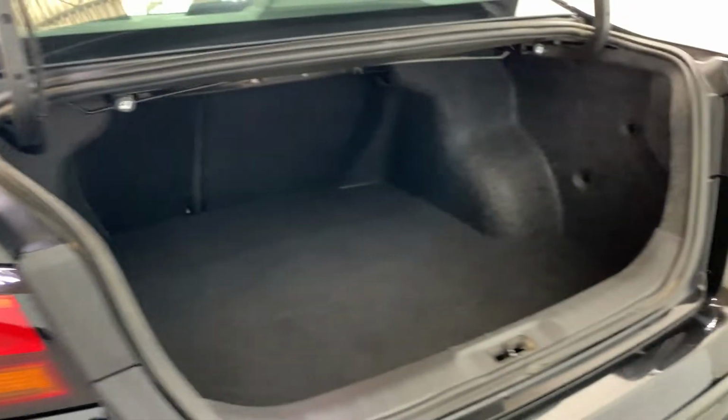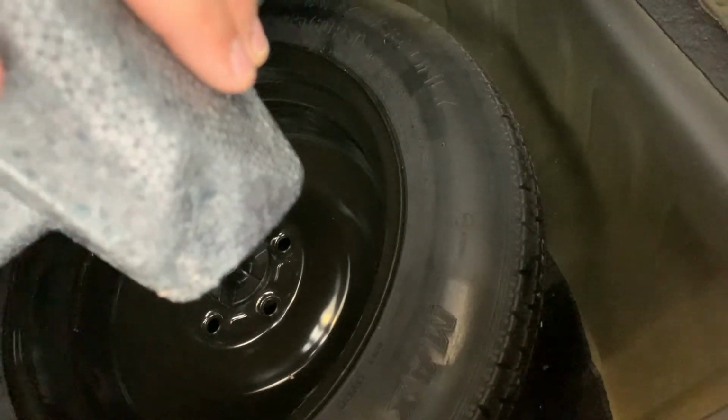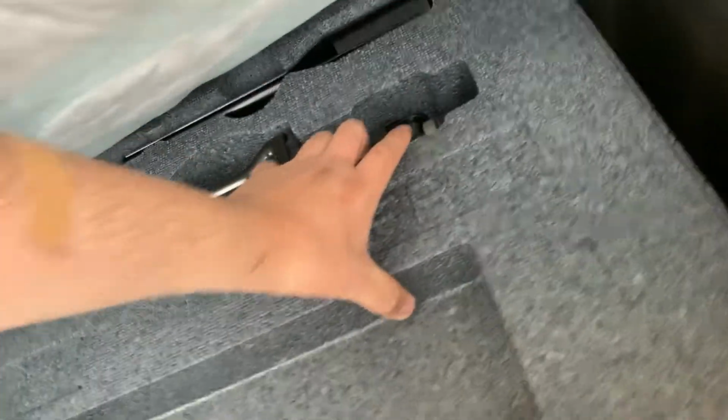In the back, you do get a massive trunk. You do have a nice wide opening for access to the trunk as well. Underneath the false floor, we do have some sound deadening foam with some tools that you need to change the tire in case of an emergency. And then we do have the spare tire itself all the way at the bottom. Hopefully it doesn't come to needing those, but it's nice to know they are there if you need.